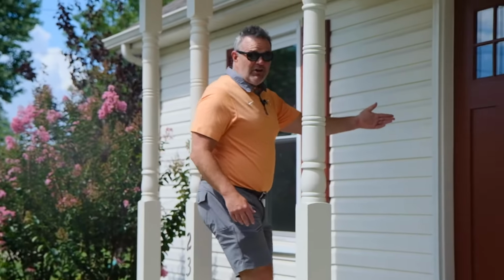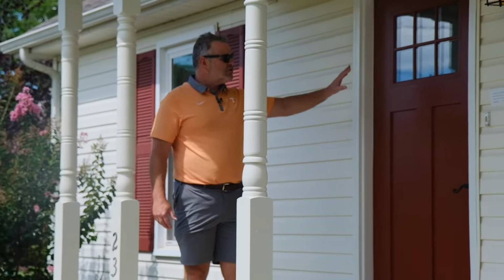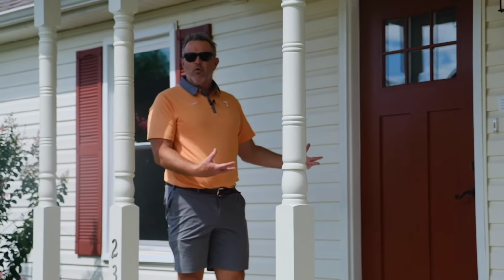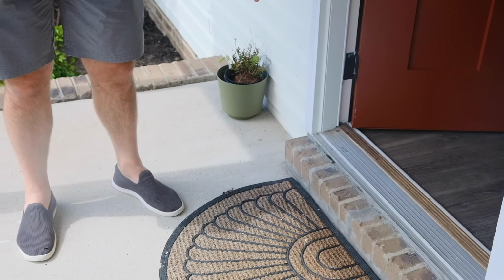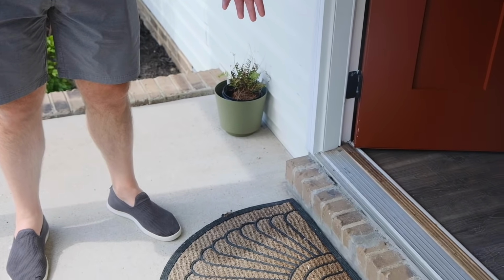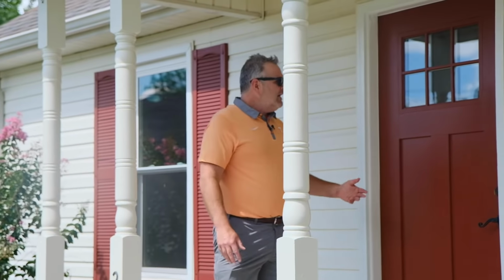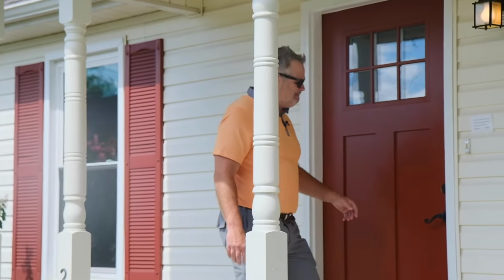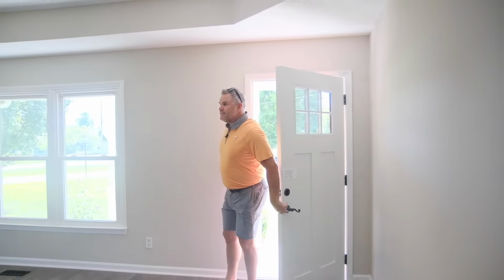Just painting the front door makes a huge difference. I think this looks so much better. It looks new, clean, great first impression. Also, if you recall right here, those steps, they were just kind of hanging on. We remortared those. They look nice and tight, no gaps again. And I can't wait to see inside. So let's see what's inside.